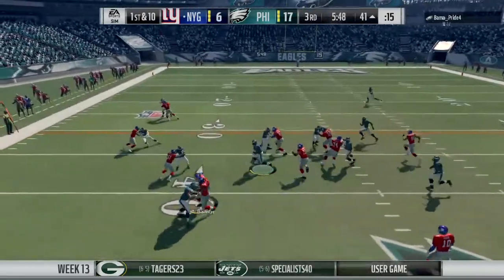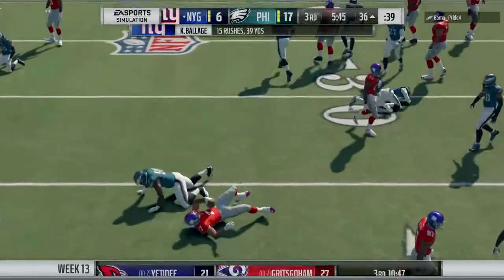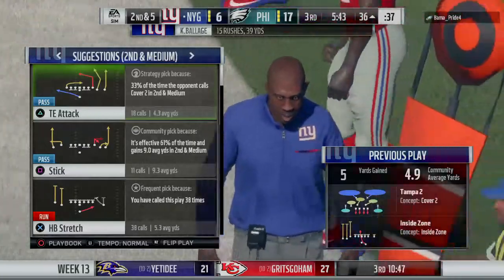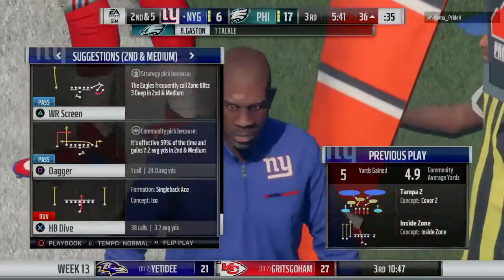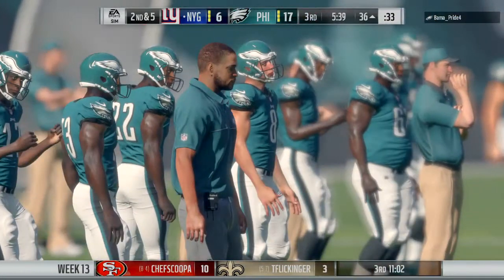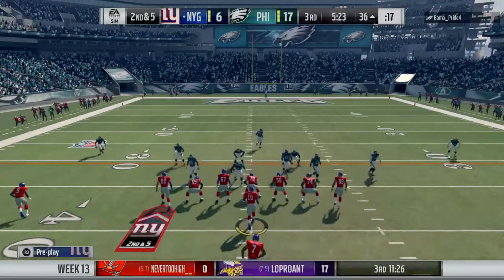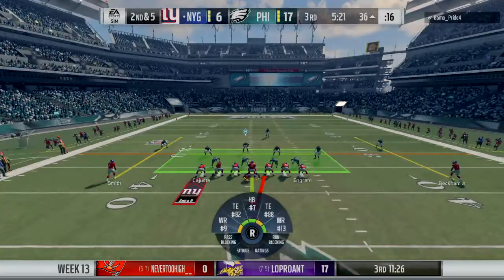They'll run it now out of the gun. And he's going to fight his way forward here for a modest gain. 5 yards on the carry. Good pickup on first down. Frustrating for a defense, energizing for an offense. Finding a way to create that type of yardage in your running game, that'll make the guys carrying the ball very, very happy.